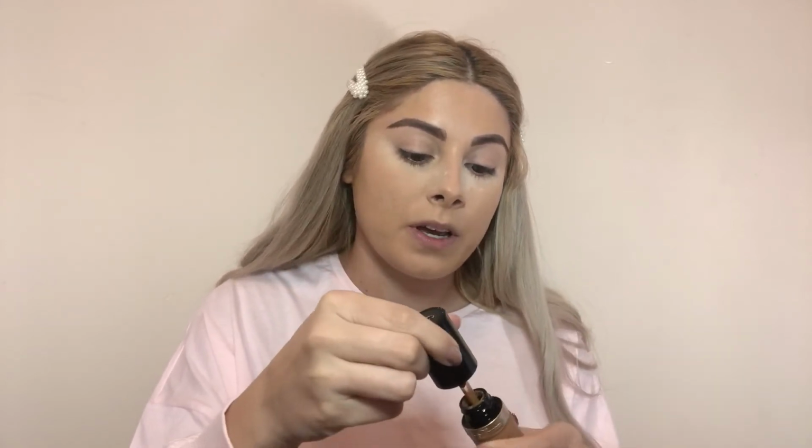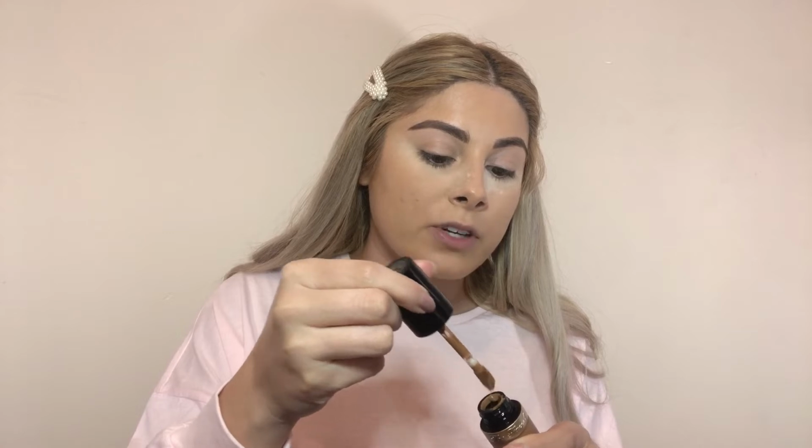One of my favorite things to do is using a concealer. So I'm using the Born This Way Sculpting Concealer in the shade Chestnut. Because my acne is right on the cheeks right there, I like contouring with a concealer, because that way it gives me the coverage that I still need in those areas, but I still get to contour.